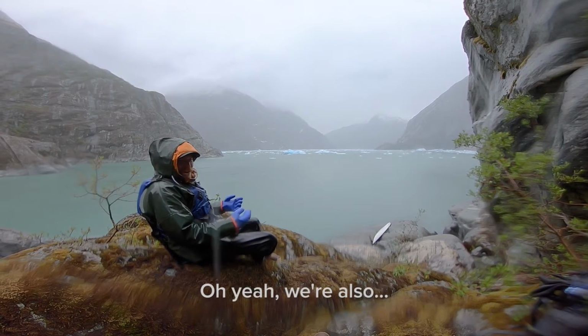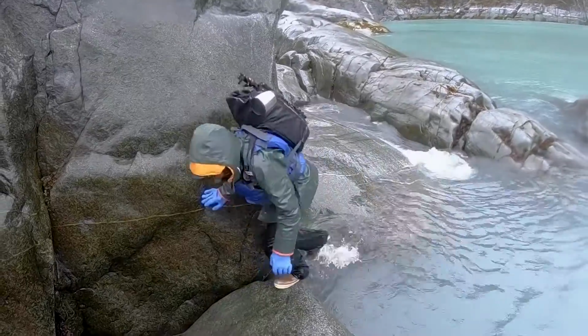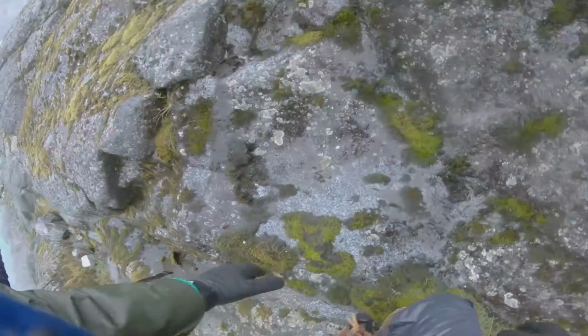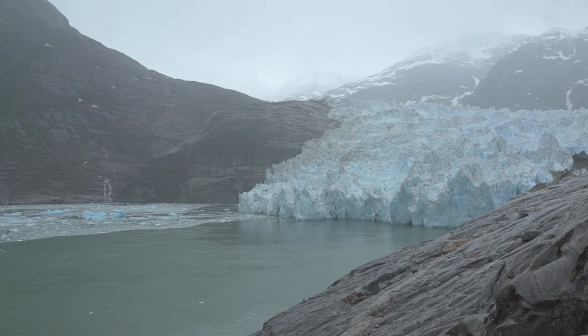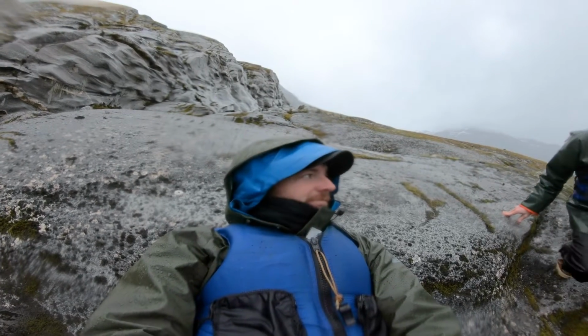Are we also waiting for the tide? Oh yeah, we're also... I'm just getting wet, I don't know about you. Not the worst place to wait in the world, but it could be less rainy.